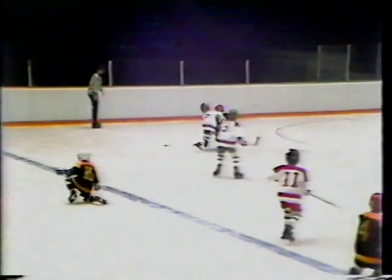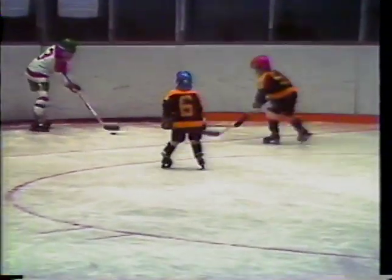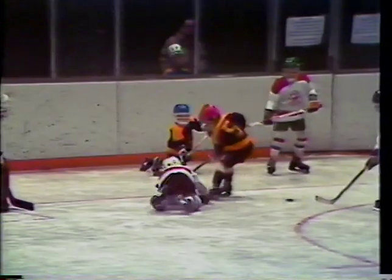In the center ice, the Bruins are back to pick it up again. 1-1 the score, second period from AkSarBen. Now the Canadians make a nice play into the Bruins zone, but just neatly checked off the puck, and here comes number 5 for the Bruins. That's Brent Vesey. He makes a nice move stopping the Canadians' charge. Good skater, came out, brought it back into the Canadian zone, deep in the Canadian zone.